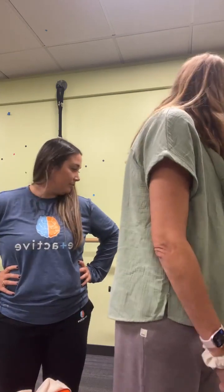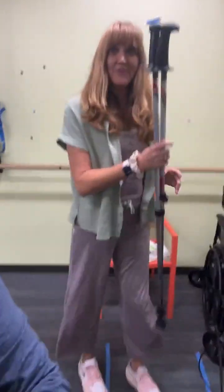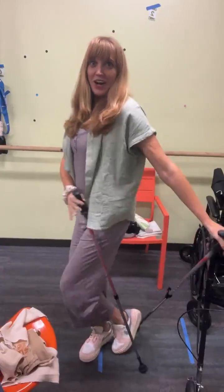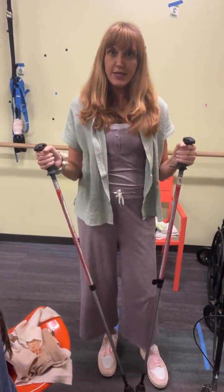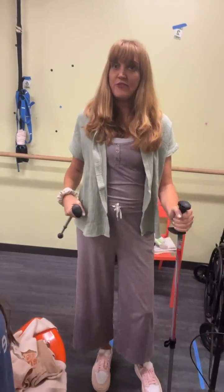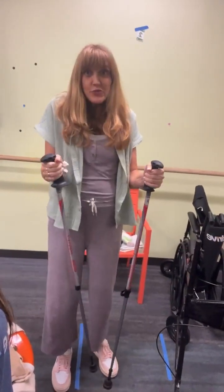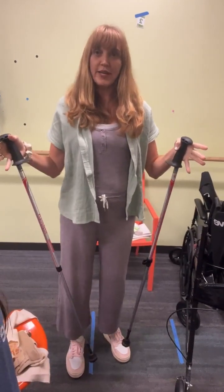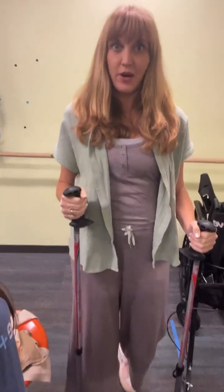Mm-hmm. And let's go on to some of our bigger devices here. One of my favorite things is the walking poles. We could do a runway walk with these. These are great if a person is needing some extra support for balance and stability. Sometimes even just one pole very lightly on the ground is enough to give a person support. I also like them for the person who should be incorporating their arms more into activities. These are great for hiking, for example, because you're getting arm use.